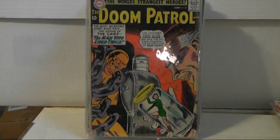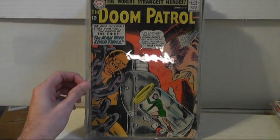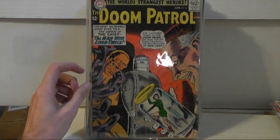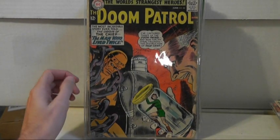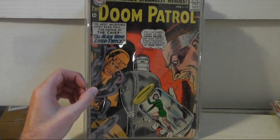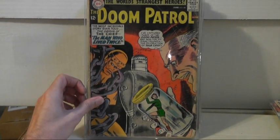Anyway, and this is Patrol number 88. This gives the history, the origin of Chief. This one's not attached, cover's not attached either. So like I said, about 3 books that the covers were attached on. Should have asked more questions.